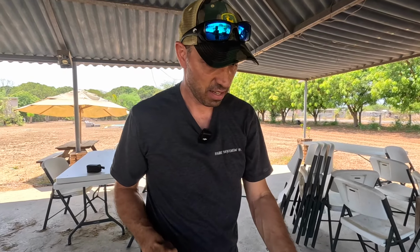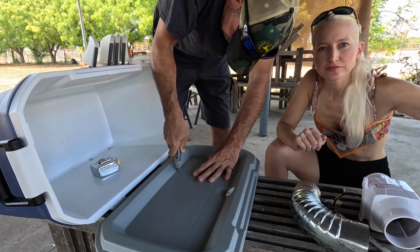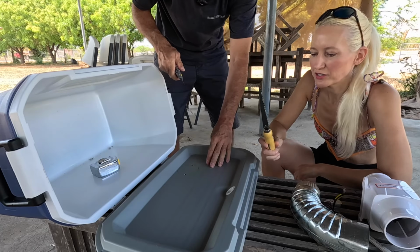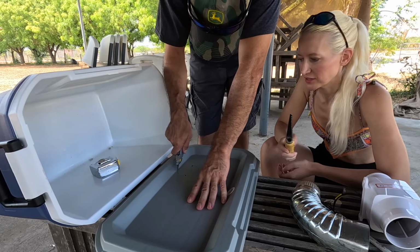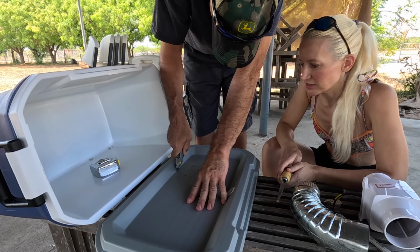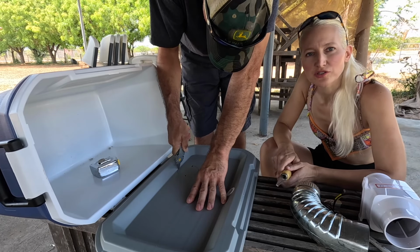Yeah, I could. Okay, so Jay decided to not use this thing. It was a fail. I was so excited to see it used, but he's using a utility knife instead.